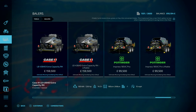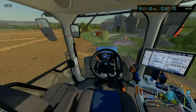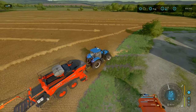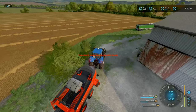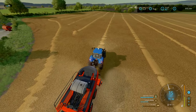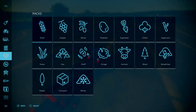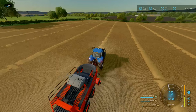The Case one has been slightly customized color wise, but yeah, 50 miles an hour, only requires 230 horsepower. So, to be honest, the idea of leasing out the, this is a bit of a waste in the end, because I don't have access to the field in that. I'm thinking, I spent what, 20 grand leasing this? Maybe what we can do instead is, I don't know, sell a small cloth and that.